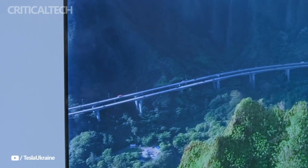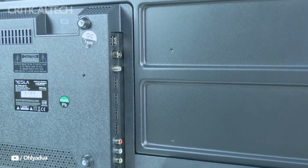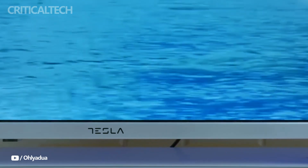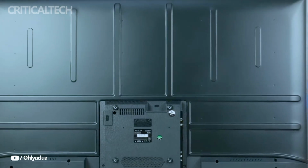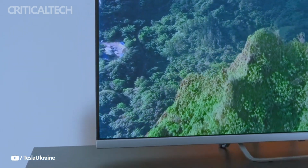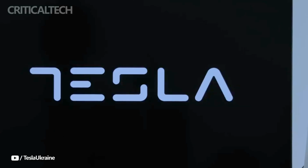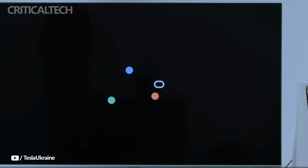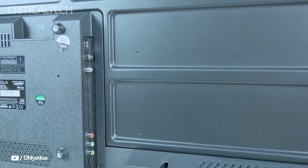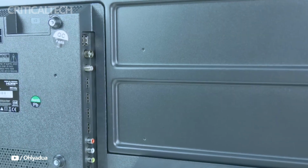With two USB 2.0 ports, 4 HDMI connectors, a LAN connection, AV composite, and SPDIF outputs, this model has good connectivity. These choices allow for smooth interaction with media players, gaming consoles, audio systems, and other gadgets. Additionally, the TV has Bluetooth and dual-band Wi-Fi, which increases versatility and lessens cable clutter. Convenience is increased by Chromecast and DLNA technologies, which allow wireless streaming of content from smartphones and other devices.